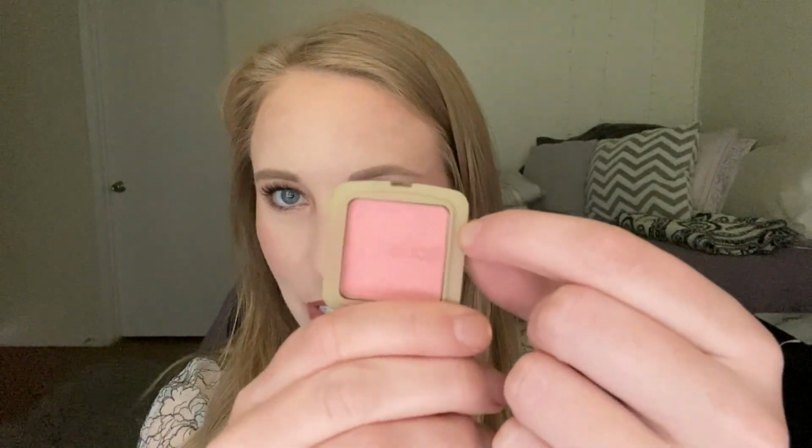We have my Dandelion blush, and this guy is really, really annoying because I think that there's still hard pan. I think last time I kind of scraped this bit off because there was hard pan. I think it might be coming back again, which is annoying. I know before I've had hard pan on a product that continuously got hard pan, and then when I repressed it, all of a sudden it was totally fine.